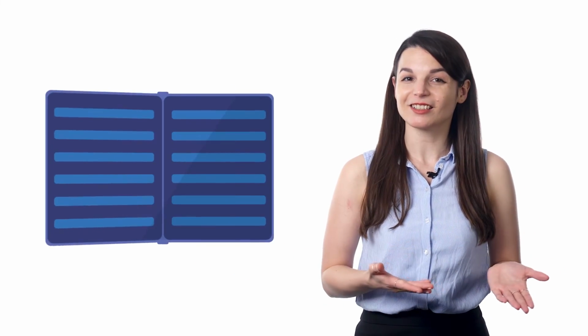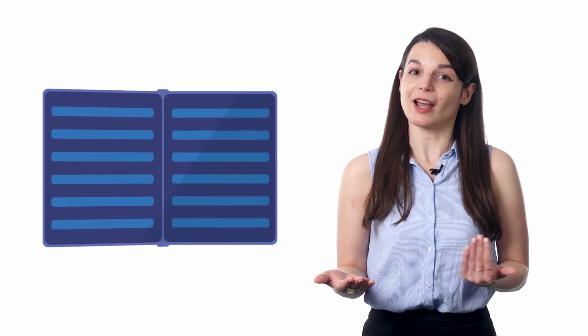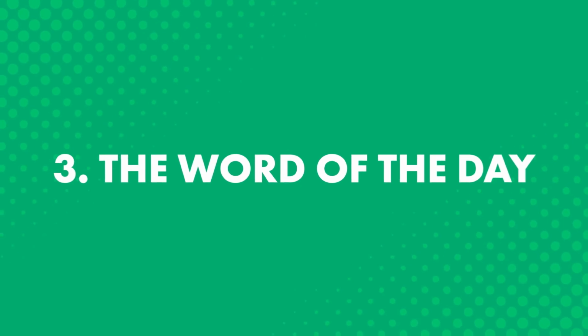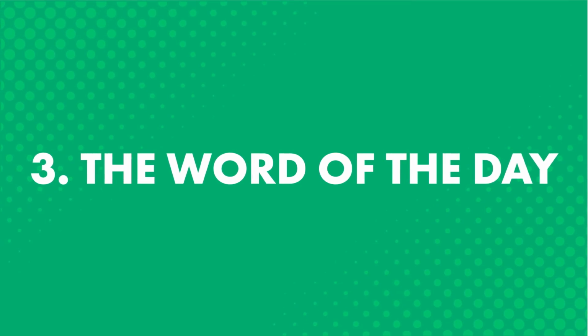The second way to stay on autopilot is with language textbooks. This is basically just because books are sequential. You just follow the pages from one until the end. You don't have to think about where to go next, so it's easy to stay on track with what you need to do. Third, the word of the day. Every day, you get a new word in your email inbox automatically. You don't have to think about it. Simply check your email, learn a word, and you're done.